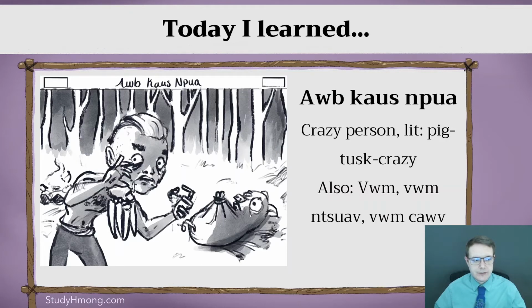Here's a funny one. A friend used this one, or explained this one to me. Bua. And that is a crazy person. So it can refer to a crazy person. Gao means a tusk or a horn or a big tooth. And boa means pig. So it's literally translated as pig tusk crazy. He described it as a person out of their mind that would collect really big pig tusks and wear them as a necklace, like you see in the crazy person picture.